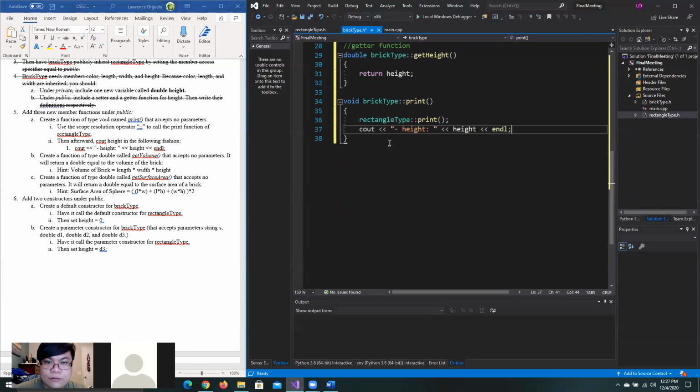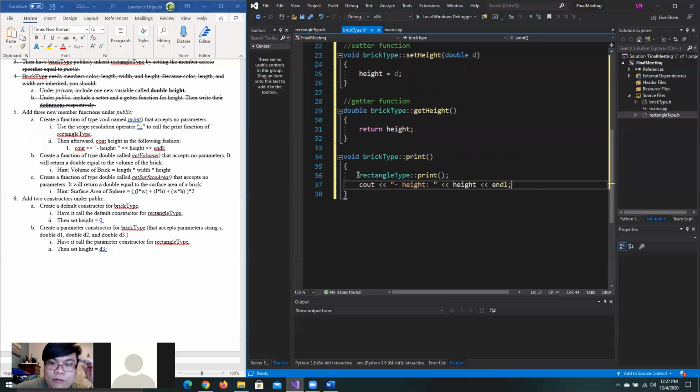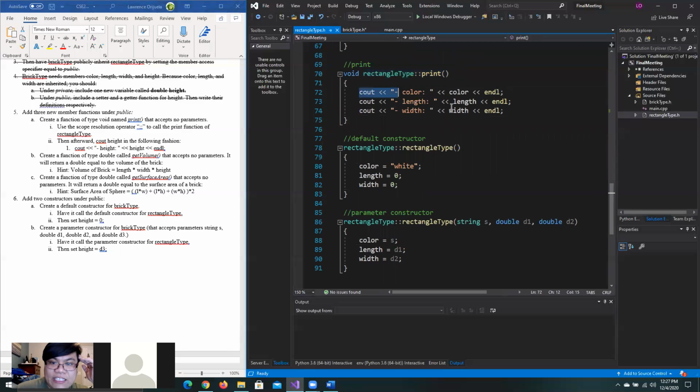Like that, right? Because having this here is the equivalent of having these 3 lines of code here, because this is a function and we're calling the function. Does that make sense?